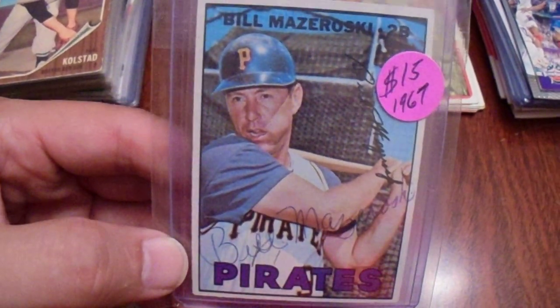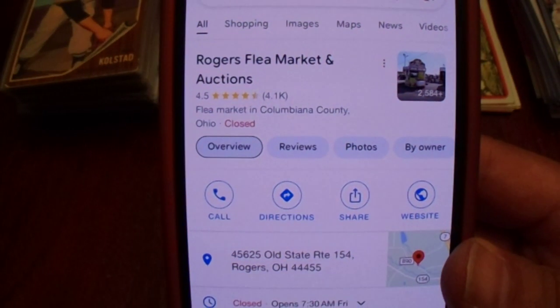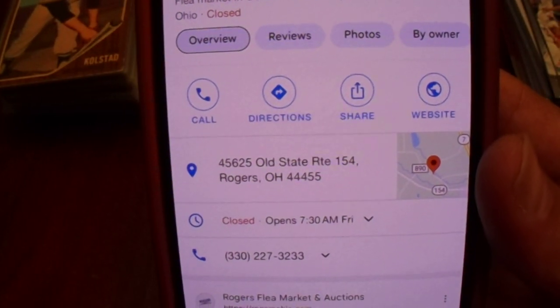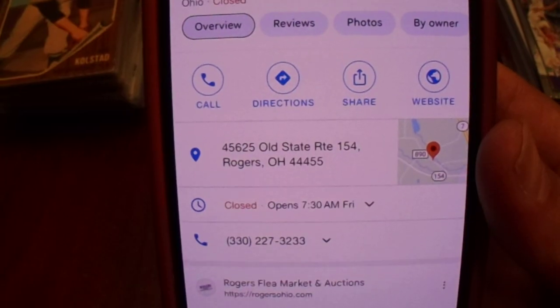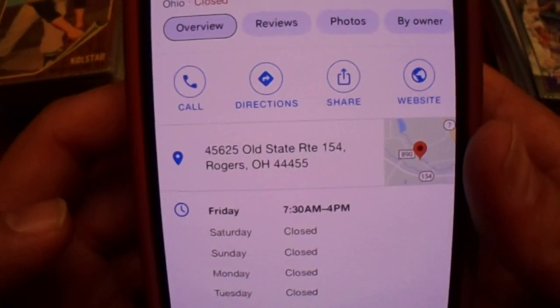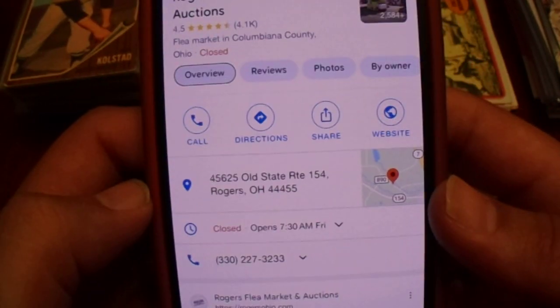Welcome to this Rogers Flea Market purchase recap video for my trip to Rogers Flea Market. There's the address. I had a tough time doing GPS with it, so I just typed in Rogers, Ohio. They're a Friday flea market. I do believe they have some auctions on Saturdays or whatever, but yeah. So I went there on Friday, June 14th.